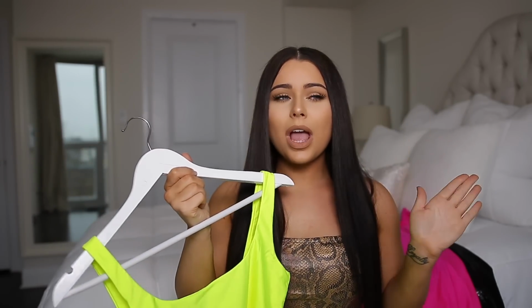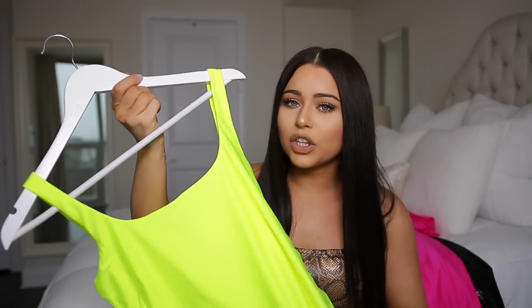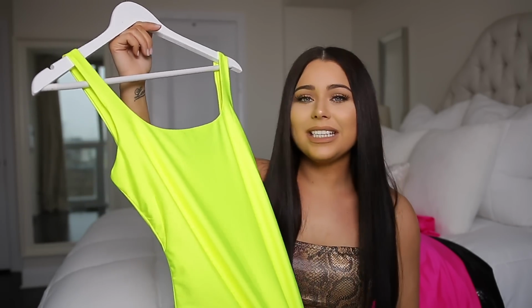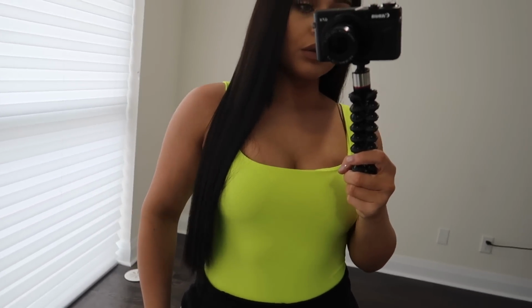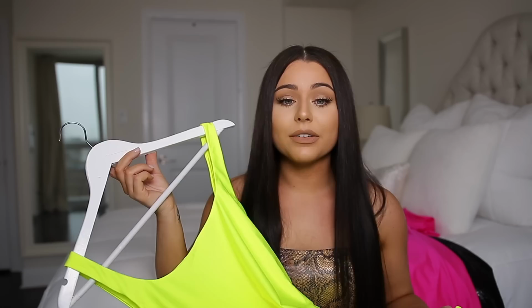Everything fits you super nice. You feel like you paid like 200 bucks for one piece and you didn't. It fits you really nice, so it's definitely worth the little bit of extra that you do pay. But I love this bodysuit, so cute. This one is neon green, kind of like neon yellowish green. This one is in a medium because I didn't know how it would fit, so I'm happy with that. The back isn't scoop back, which is kind of nice because you don't have to worry about your bra showing or wearing a different bra with it.